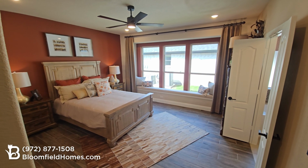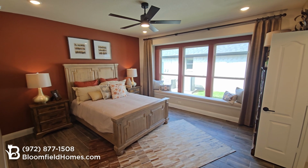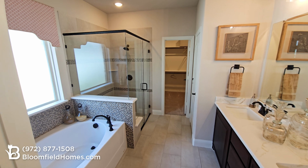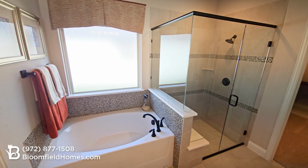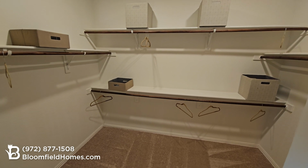Retreat to your sanctuary in the primary suite with window seating and double doors that lead to the bathroom. Enjoy both a glass-enclosed shower and luxurious garden tub for ultimate relaxation, with an option for an extended shower. And then there's a large walk-in closet. No builder includes more luxury standard features at the base price than Bloomfield Homes.